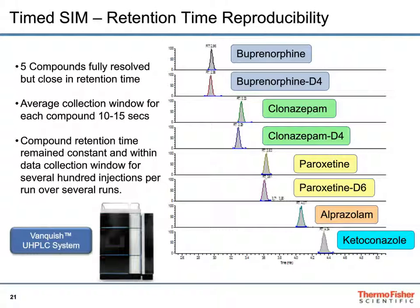Now, before I sum up, I'd like to quickly highlight the performance of our Vanquish UHPLC system. We can see that all of our compounds are chromatographically resolved, but these 5 components come out in just about 1 minute. We actually ran this experiment on our previous generation LC systems, and we weren't able to separate them. So with the Vanquish system, we wanted to try to improve the cycle time efficiency of the Q-Exactive by timing some of our transitions.